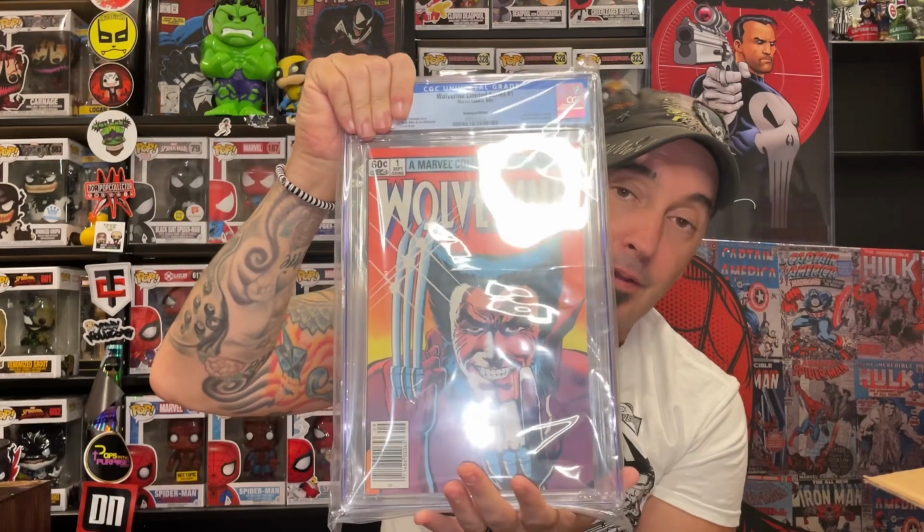Moving right along. This one, this is a personal favorite of mine. I have another one of these slabbed. I had to get this one slabbed because why the heck not? And this is one of my favorite covers of all time. Good old Frank Miller, Chris Claremont story, Wolverine Limited Series #1. Again, newsstand edition. This one, I literally found this in the collection.